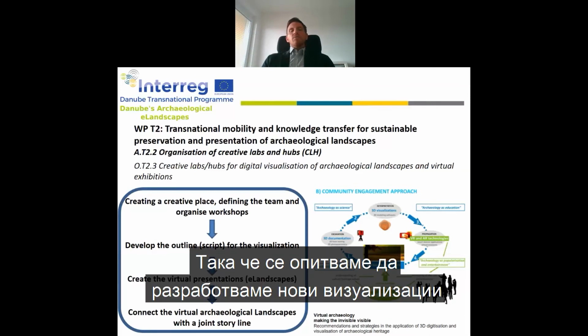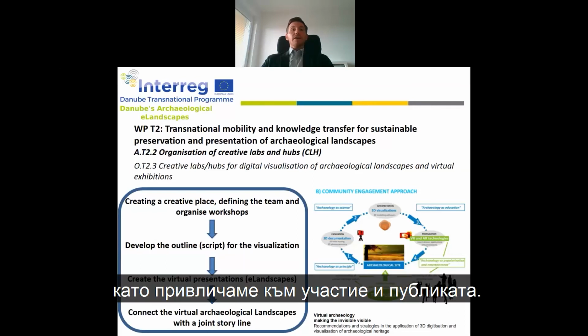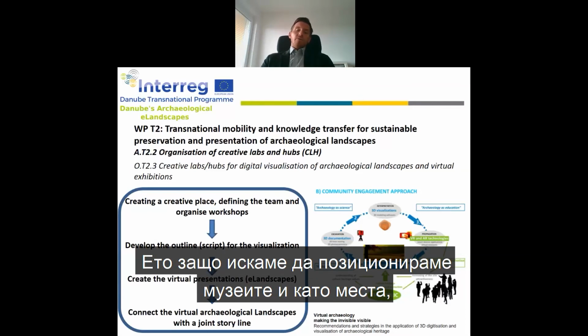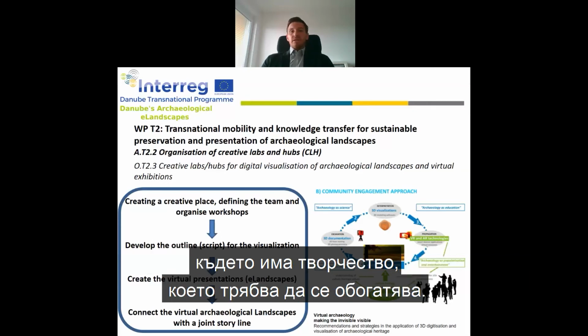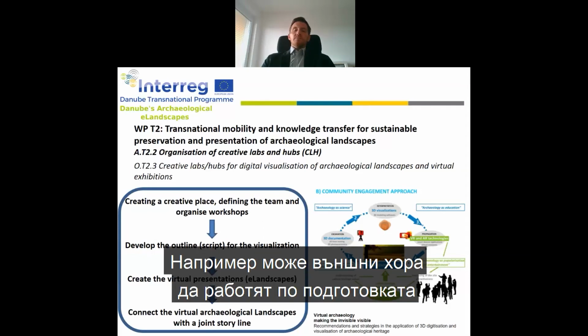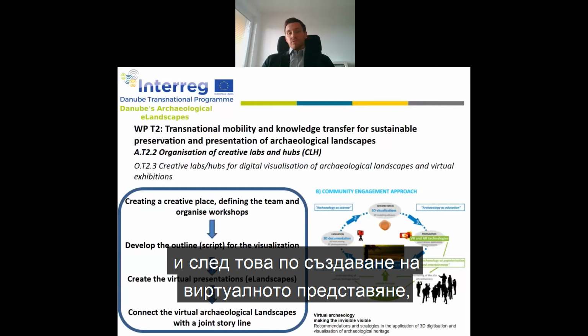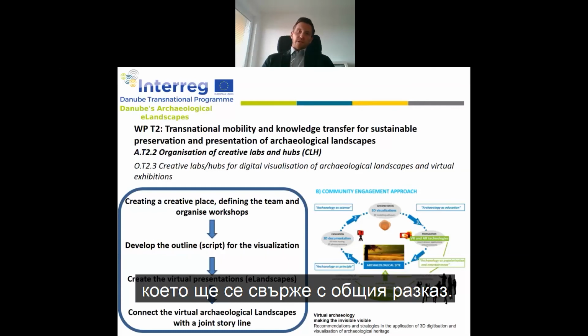So we are trying to develop new visualizations of archaeological heritage from these 10 countries by involving the public. Therefore, we would like to position museums also as places where creativity is present and should be encouraged, and develop jointly these creative labs and hubs. This means that external persons can be involved already in preparing the visualization, in the creation of a script, and then also in the creation of the virtual presentation, which should then be connected to a joint story.